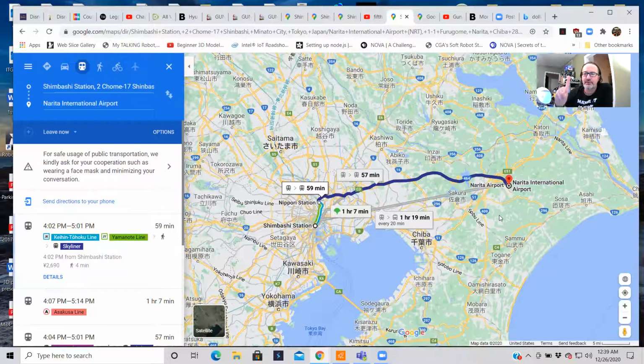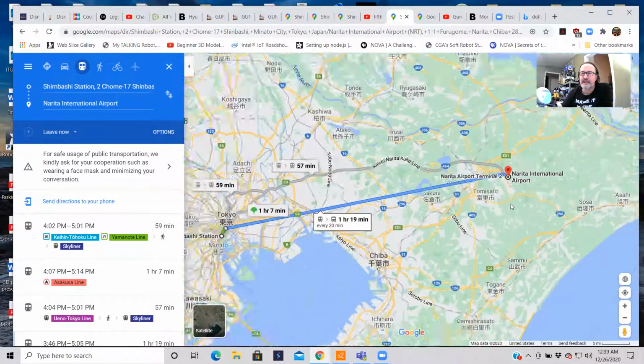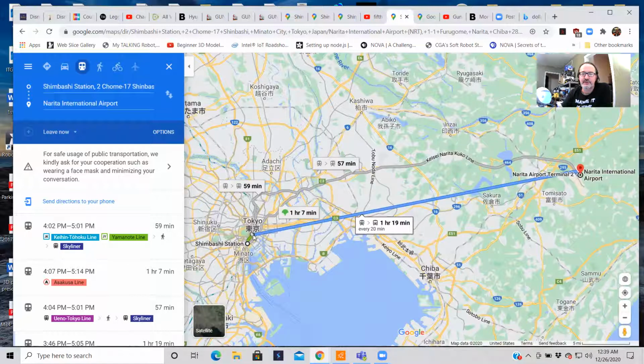So there's two airports. There's Narita, and if I'm pronouncing these wrong, pardon me. Narita is technically a Tokyo airport, but as you can see here, it's almost an hour and 20 minutes away from Tokyo Station. It's about an hour, but this is really simple. If you go into Narita Airport, there is a dedicated nonstop subway line that goes from Narita to Tokyo Station.